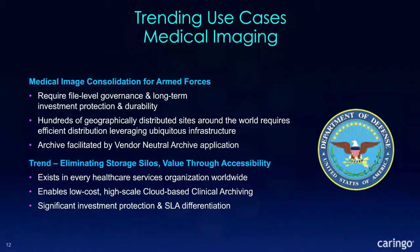They require file governance and long-time investment protection and durability. They have hundreds of sites geographically, and the archive is facilitated by a vendor-neutral archive. So the trend there is really eliminating storage silos. This would have been very difficult to do with NAS and SAN, and the value is really through the accessibility and the flexibility of the architecture, and being able to store something in one location and easily bring it back into the main archive. And of course, everything has to be very cost-effective and reliable. You're storing medical images that are often used in providing healthcare or during operations, so you need to make sure that data is going to be there when you call upon it.